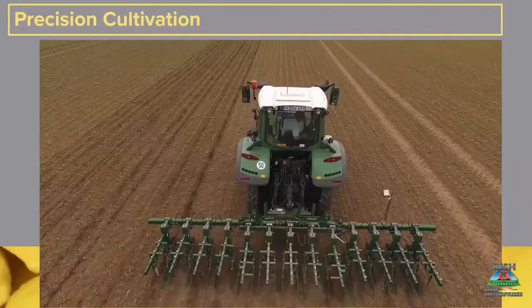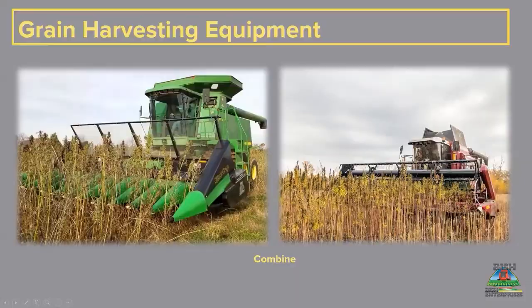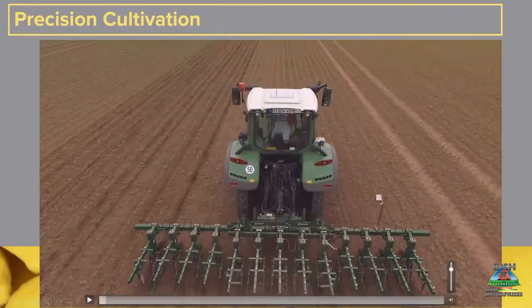That's a precision cultivator, and I apologize, it didn't have my mute on there. Fix that. But this is a precision cultivator.